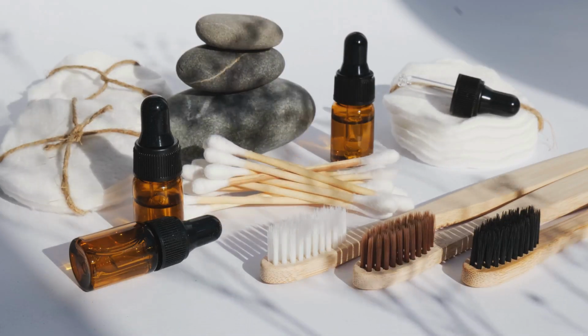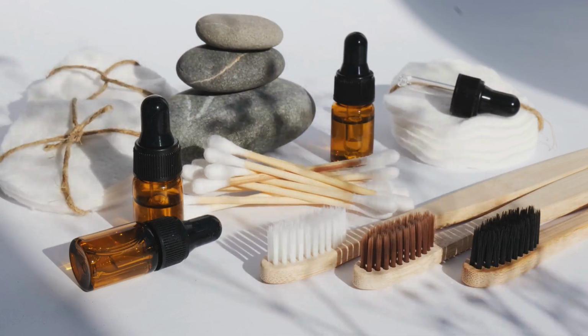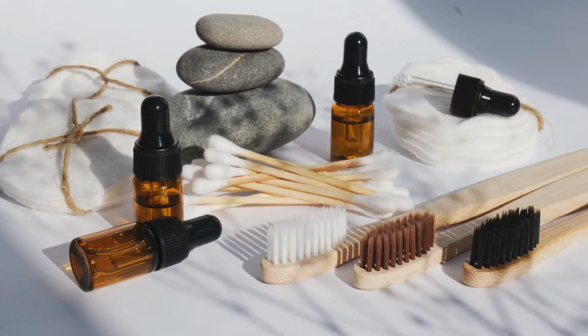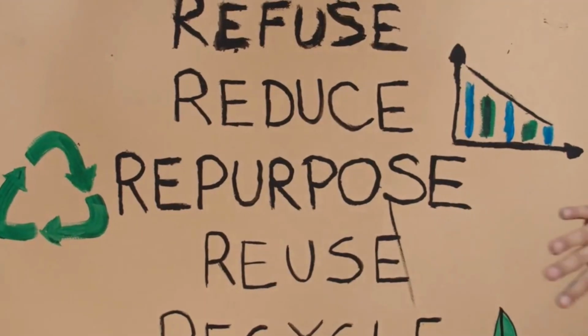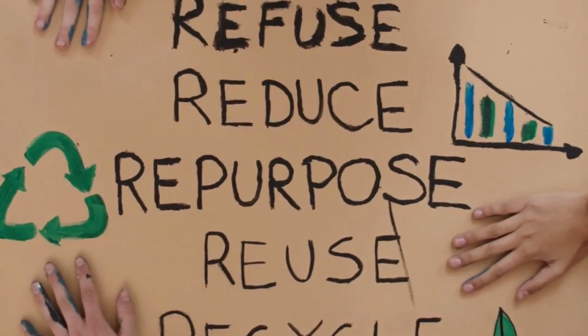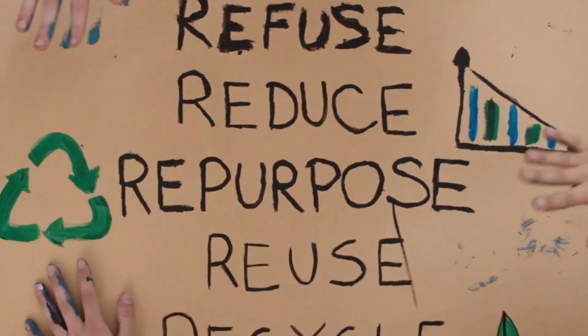Cradle Certified is a product certification program that assesses products based on 5 categories: material health, product circularity, clean air and climate protection, water and soil stewardship, and social fairness. This holistic approach ensures that certified products are designed for circularity and meet high standards of environmental and social responsibility.